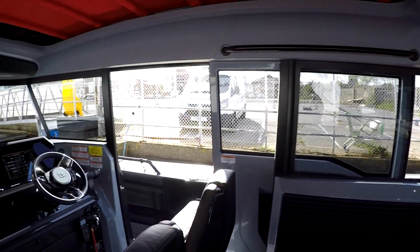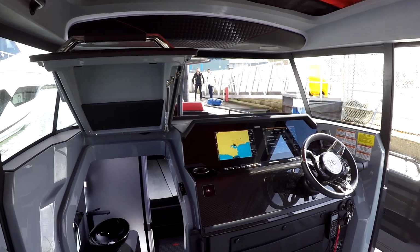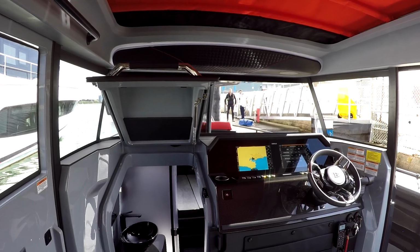So that is the Brabus Shadow 900 limited edition, one of 37. This is the only one in the UK at the minute, and this thing is going to turn heads wherever you go.